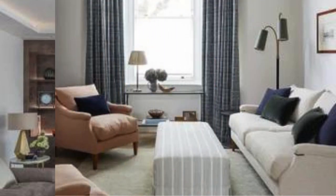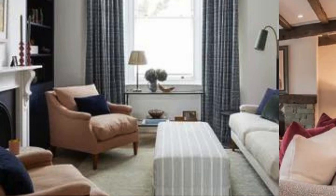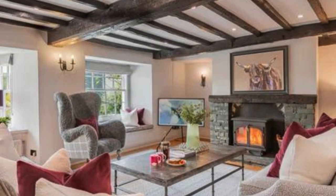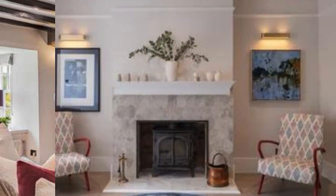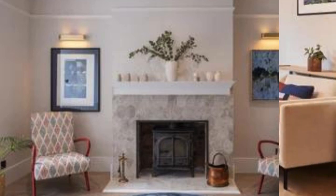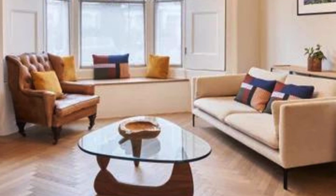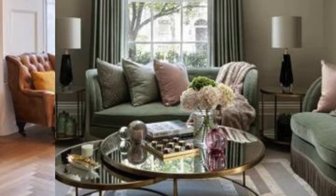Integrate natural materials such as reclaimed wood, bamboo, or stone to bring an organic and earthy feel to the space. Enhance the eco-conscious atmosphere by incorporating sustainable textiles for upholstery, curtains, and cushions, choosing materials like organic cotton, linen, or recycled fabrics. Create a gallery wall with eco-friendly artwork or handmade crafts that celebrate artisanal craftsmanship and support local artists.